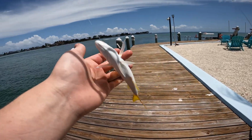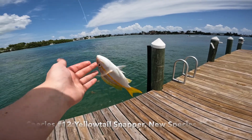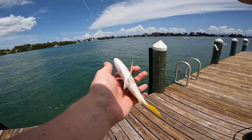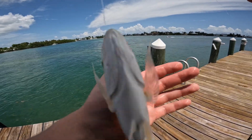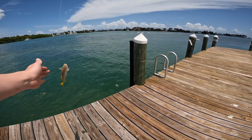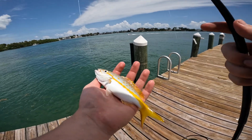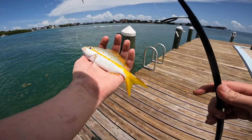Added bonus right here, after the lane snapper and Sergeant Major showed up, we got another species of snapper, another colorful one. This is going to be the Yellowtail snapper. Pretty little fish. Hopefully didn't get the hook too deep, but we're going to take a shot of this guy and then we're going to let him go. He's got awfully sharp spines on the back. He's got my finger a couple times, but beautiful fish. Let's take a shot of this guy and let him go.